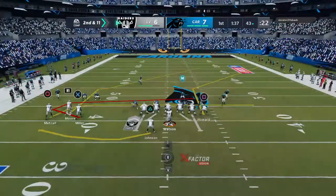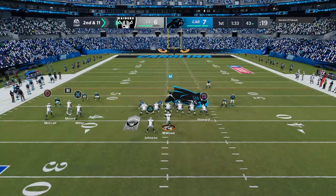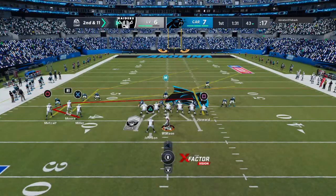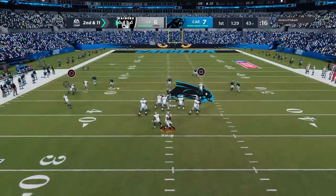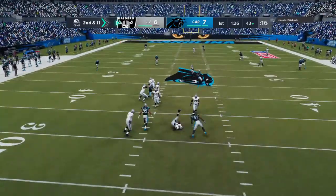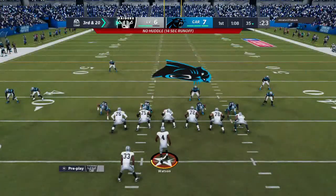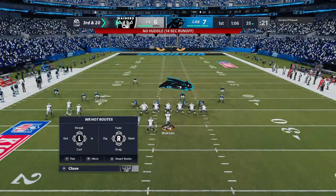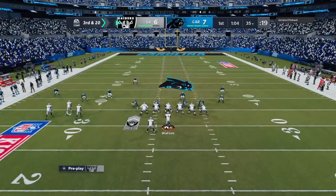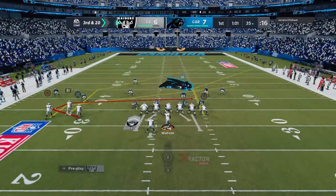Second and 11. A shotgun snap for Watson. Pressure comes in. He's brought down. It's a Panther sack. Sacked there by Jadeveon Clowney. Gonna need something special here on 3rd and long. After that sack, what does Watson have in his arsenal?